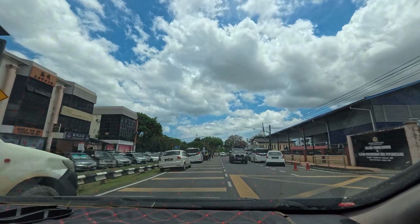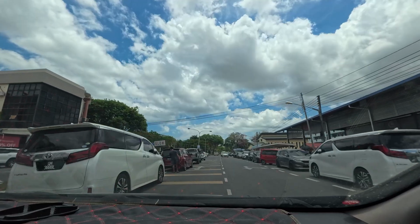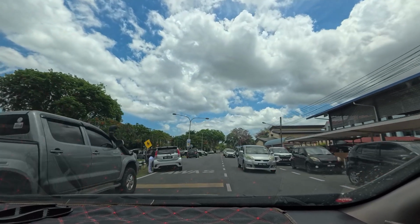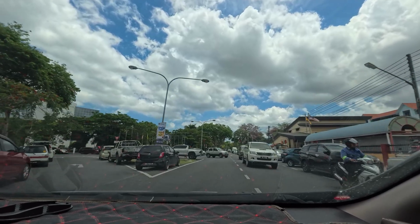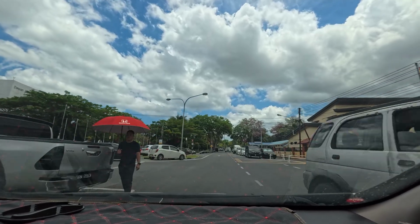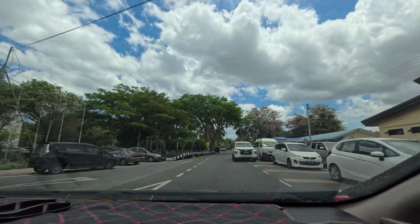And on the right now, this is SK Bintang, one of the primary schools here in Miri. Lots of cars at the moment because the parents are waiting for their child to come out from school. It is afternoon, around 12 p.m.